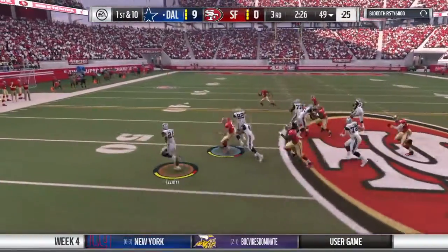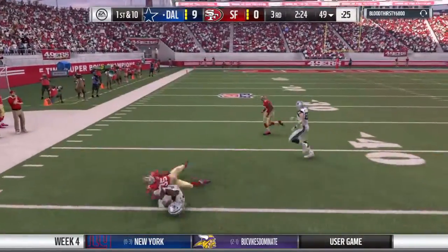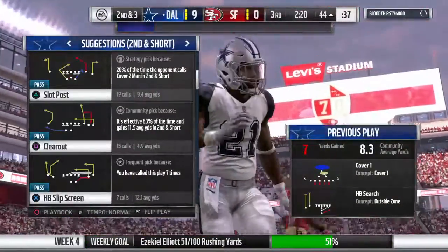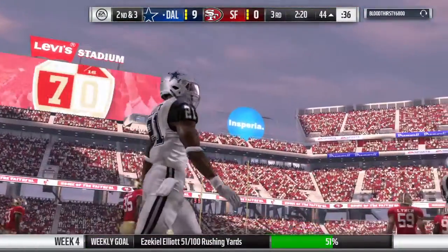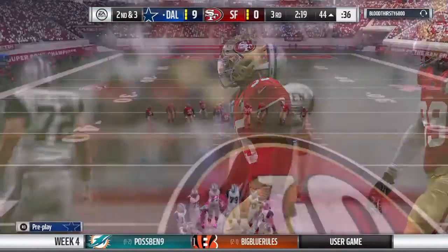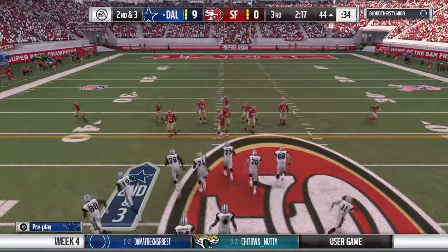They go back to Elliott. He's been busy, and able to push his way forward here for a good little gain. It's a 7-yard carry to set them up with a 2nd and 3. In my book, that's running the ball well, but with intelligence. How about him keeping the clock moving, staying in bounds?